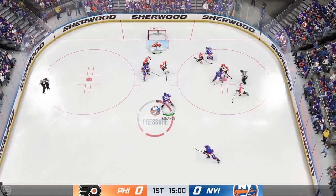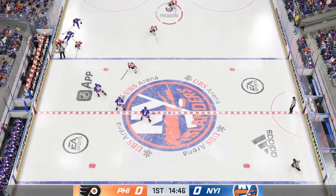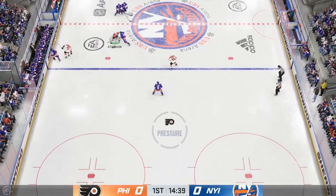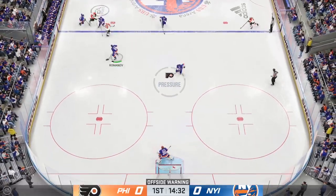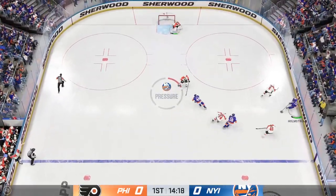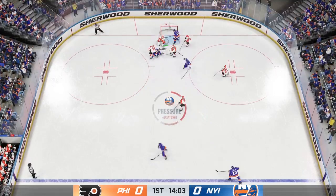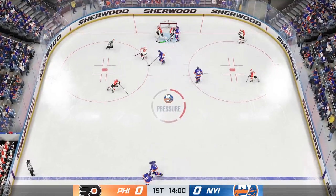New York's won the draw, and that's broken up. The Flyers gain possession. Hart's last save was absolutely incredible, James. Not only was it pure desperation and athleticism, but I'm not sure how he can stretch that far. I think he's been doing gymnastics in his off time. Takes a shot, makes a save as that goes off the glove.